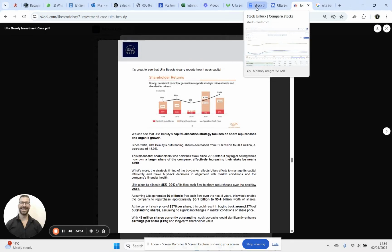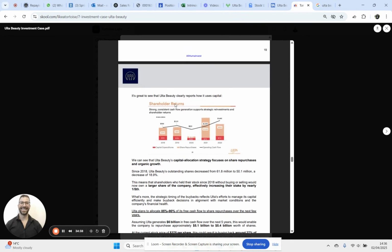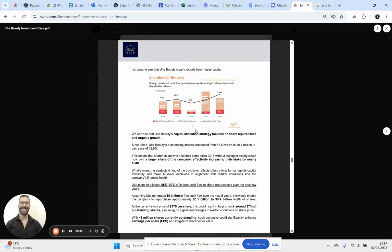Another main thesis why I bought the company is that Ulta Beauty is known as a cannibal stock, a company that aggressively buys back its own shares. And what that does over time is magic. Okay, in simple words, look at this. Since 2018, Ulta Beauty's outstanding shares decreased from 61 million to 50 million. That's a decrease of 20%, give or take. So this company uses a lot of their free cash flow to buy back shares. And now that the stock is so cheap, I want to see this continue, because the cheaper they buy their stock, the more value they create for shareholders, provided the fundamentals of the business continue to improve over time.